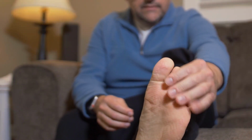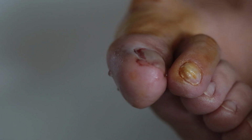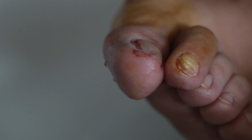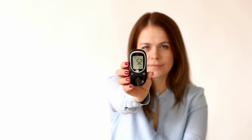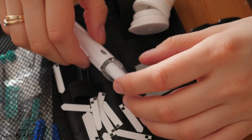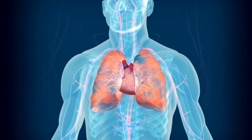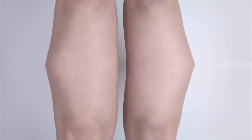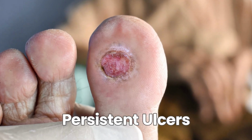For those with diabetes, monitoring toenail health is crucial. Any noticeable changes should prompt a review of blood sugar management and circulatory health. Regular foot examinations and maintaining optimal blood glucose levels can help in preventing and managing such signs. Understanding the intricate connection between diabetes and circulatory health is vital for preventing complications and maintaining well-being. Recognizing the warning signs, from cold extremities to persistent ulcers, empowers individuals to take proactive measures.